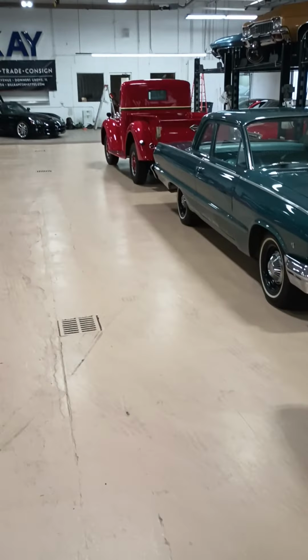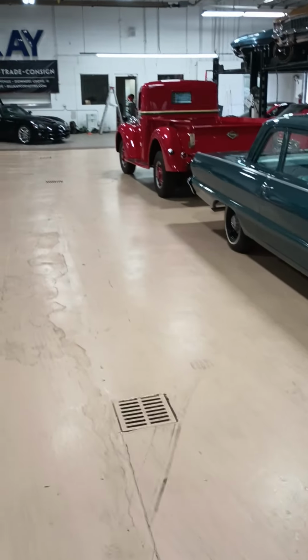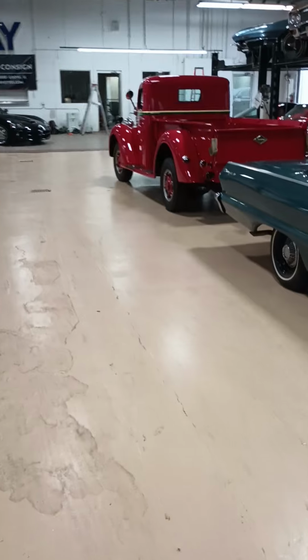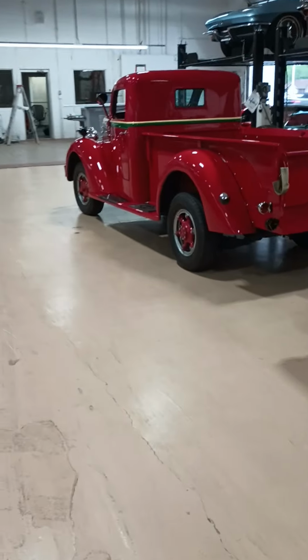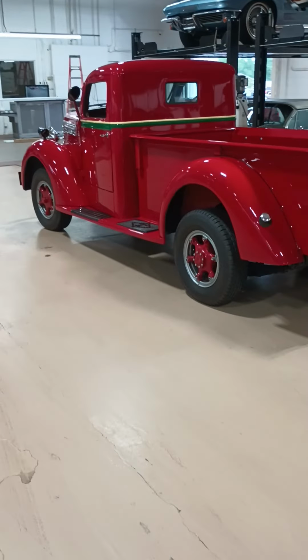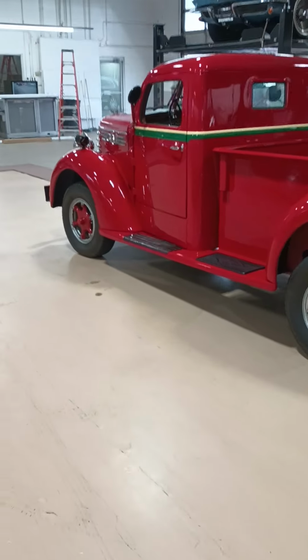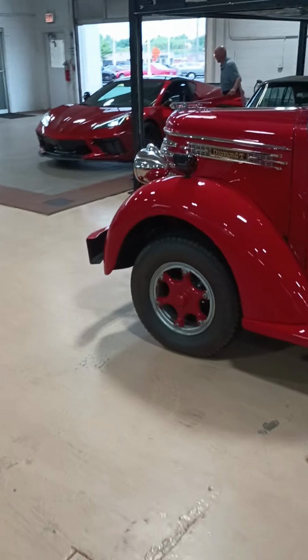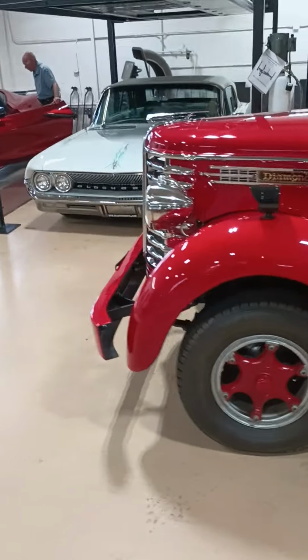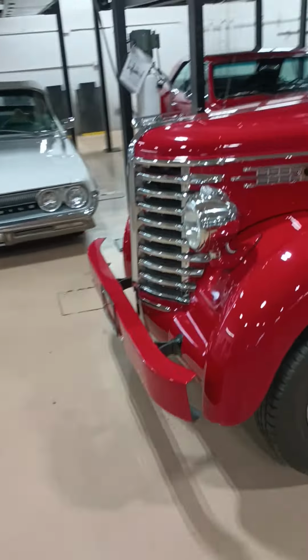So, like I told you, we are now in the indoor showroom. Now, this is a Diamond T 1949 truck. Now, this was a very unique vehicle. This was a truck manufacturer post World War II that just built trucks, all sorts of trucks. But this was considered at the time the Cadillac of trucks. So, this is actually probably one of the most rare vehicles that they have here.